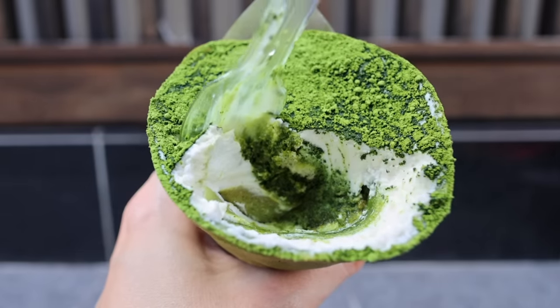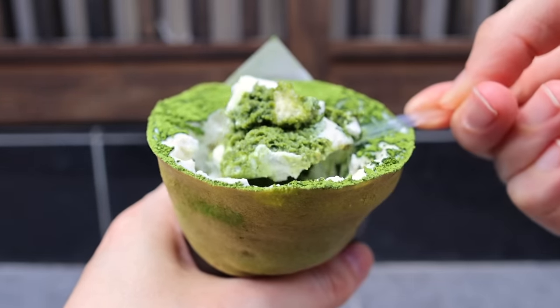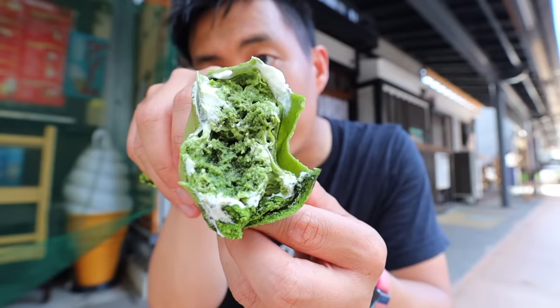So this has some mascarpone inside, sponge cake, matcha cream, black beans, and lemon jam. Oh, it's supposed to have lemon jam. I can't find the lemon jam. Look at all of that matcha for you.